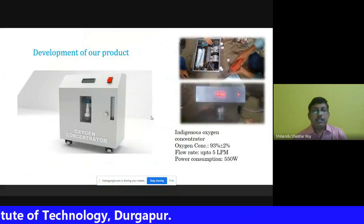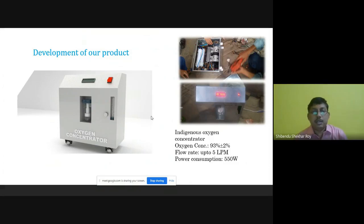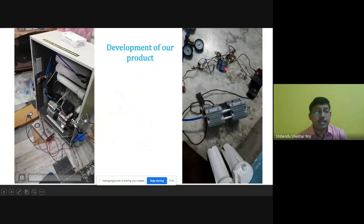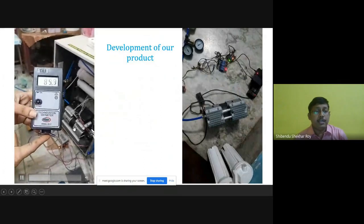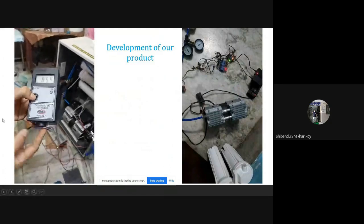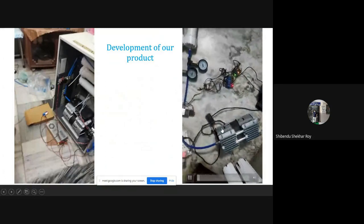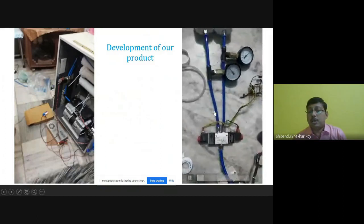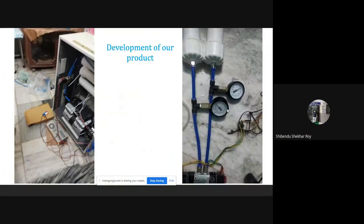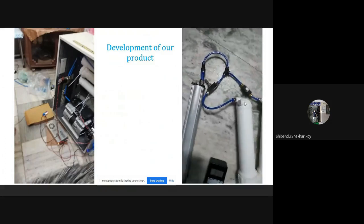During our development stage, there are glimpses of that. We developed the CAD model, and after that we did system integration. Initially, as in any technology or product development, we faced a lot of engineering challenges. In the very beginning we achieved up to 85.4 or 85.5% oxygen concentration. After solving our engineering issues, we improved the efficiency and ultimately reached around 92% oxygen concentration in our second model. At a low flow rate, that means 2 LPM, we are getting 94% oxygen concentration.